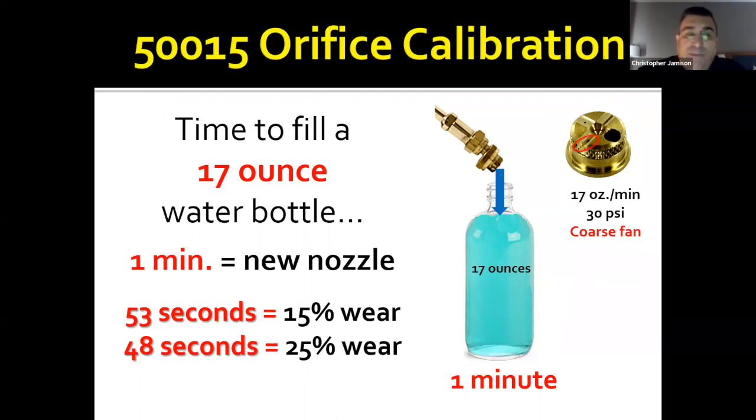We're looking at 1 minute with a new nozzle, which should fill that bottle using the coarse fan. If we get to 53 seconds and that bottle is filled, we know we have about 15% wear. It's just simple math. When we get down to 48 seconds, at that point, we see we're at 25% wear.